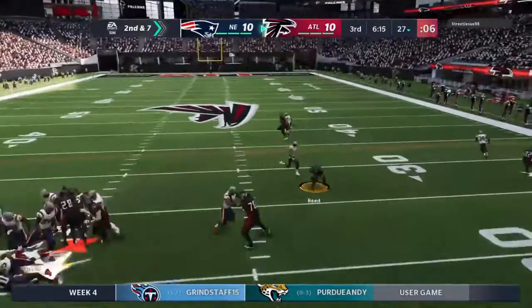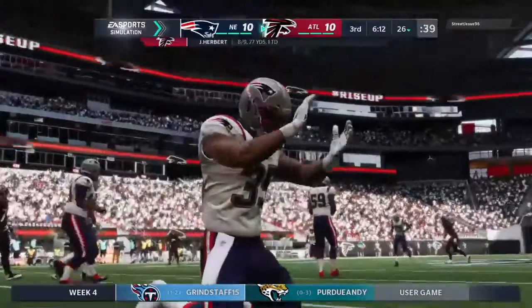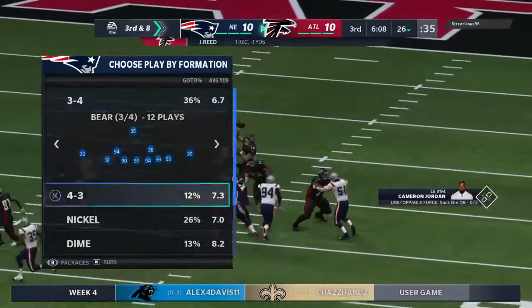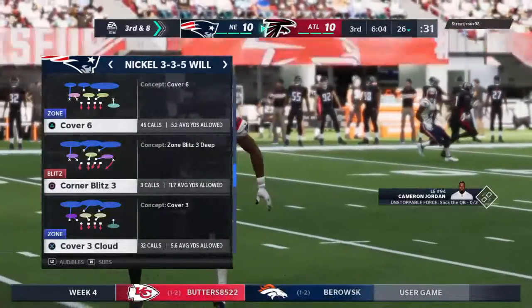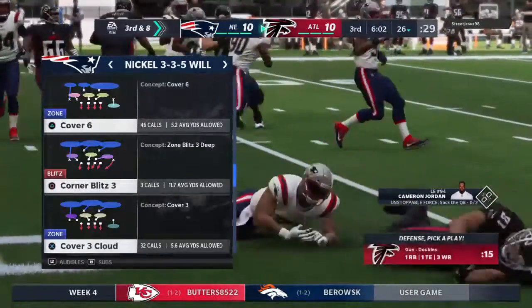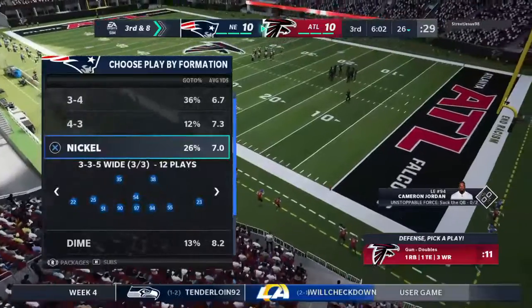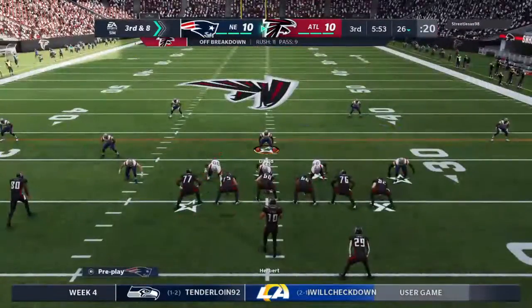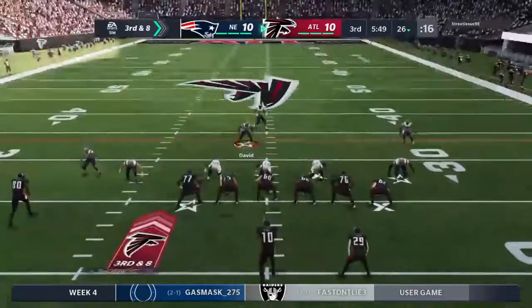Back to throw here, Herbert. And he finds the tight end, Reed. And he's going to lose yards. They take him down at the 26. Now they're staring at a 3rd and 8. That last play, backwards a yard. The last completion actually lost a yard, so now they'll need to convert on 3rd down.